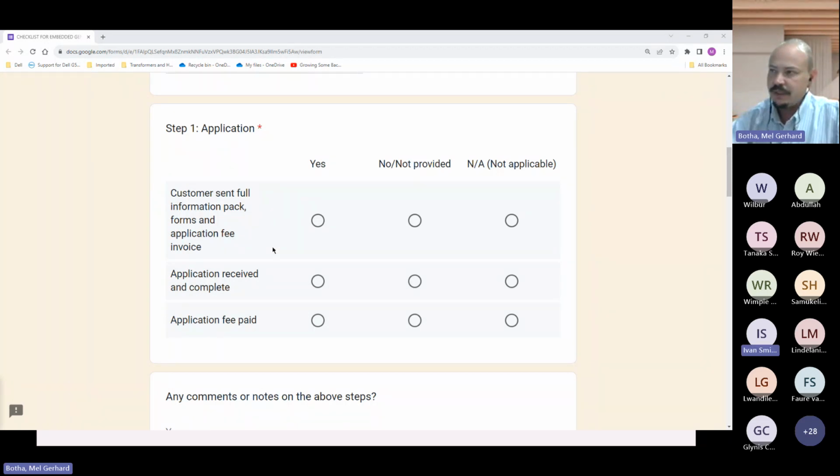So this customer obviously did receive the application form, which he has completed and submitted. So you can just mark what you think here, and then at the end we can discuss it. And the second question is, was the application received?